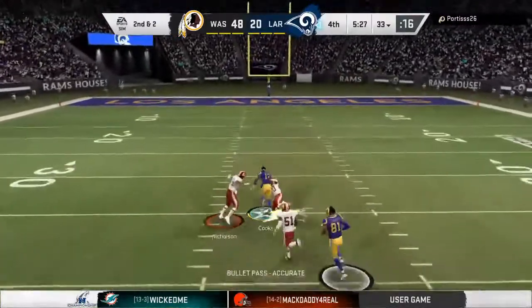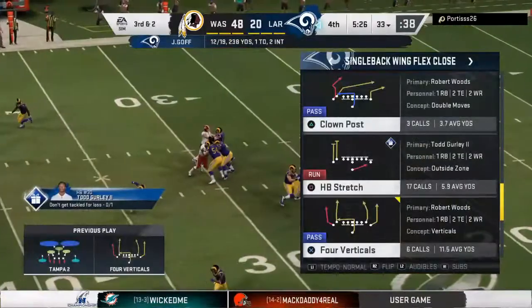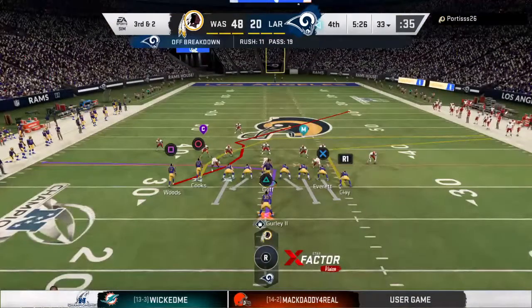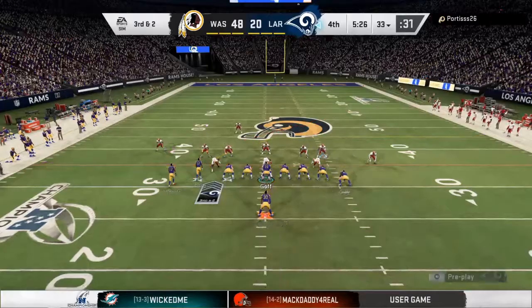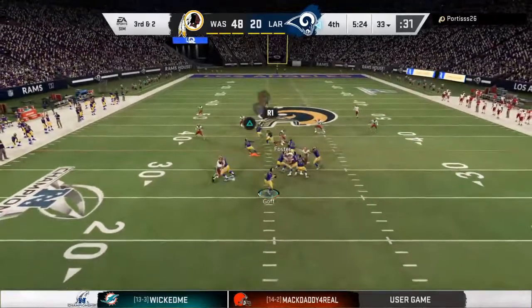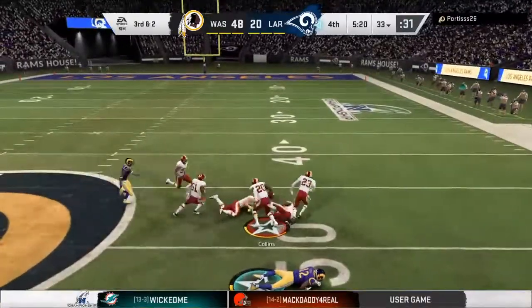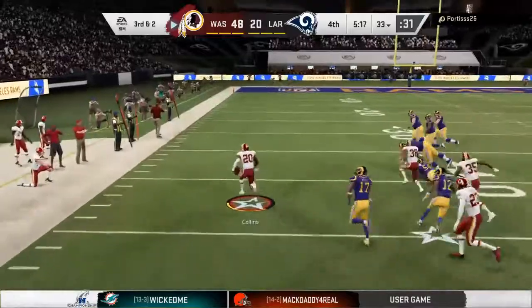On second and a couple. Goff. And that will be incomplete. Tried to dial up the long one way out there, but it'll be 3rd down. The Rams on 3rd down. Not good. 0 for 4 thus far. Here it's 3rd and 2. Here's Goff. And for a 3rd time tonight, he's intercepted. Picked off by Landon Collins.